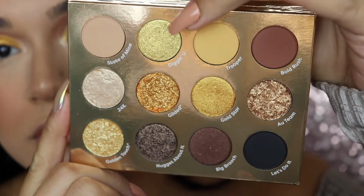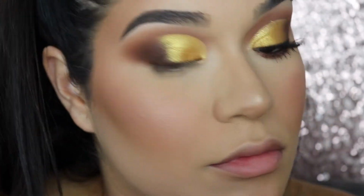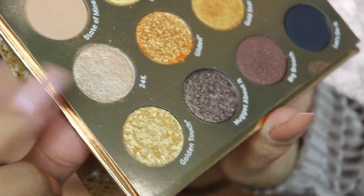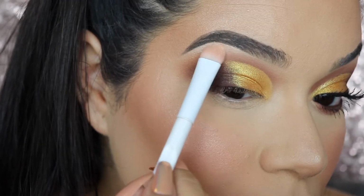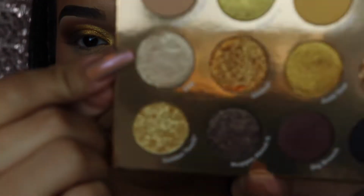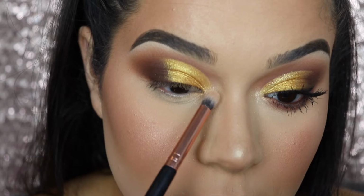So next, I'm going to go in with the shade Diggin' You. It's basically a lighter version of Gold Star, and I'm placing it more in the inner corner and just towards the top of that cut crease. Next, I'm going to go with the shade 24 Carats. This is a gorgeous shade, and I'm going to place it under my brow bone. I normally don't highlight my brow bone with a super shimmery shade, but I found that it just really worked with this look. This shade is beautiful. I'm also going to place it on my inner corner. Really intense, pack it on as much as I possibly can.